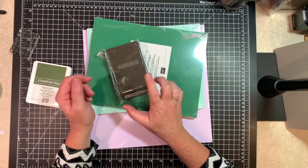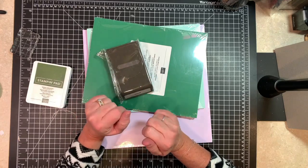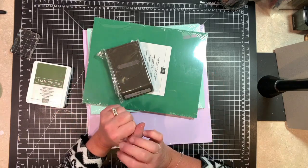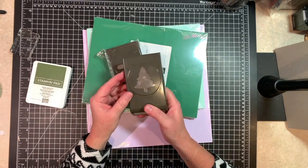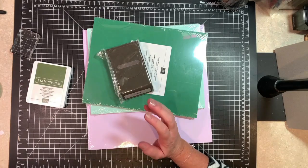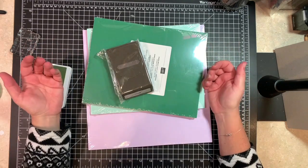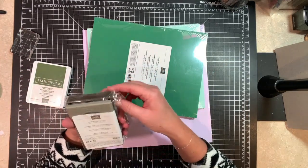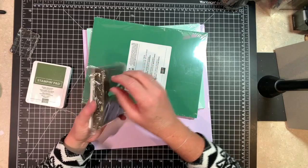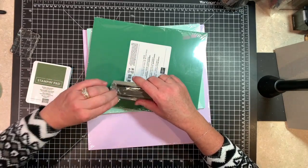But what I'm saying is that for your everyday tags or sentiment strips or things like this Christmas tree, they're amazingly fast, and I don't know how many of you have room for your die machine to be on your craft table, but to just grab this punch and punch out a sentiment is so fast. Let me get it open. It's so fast.